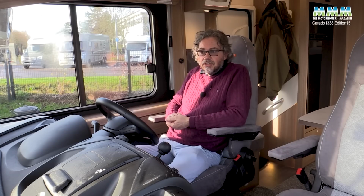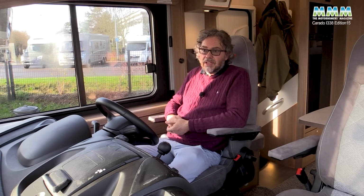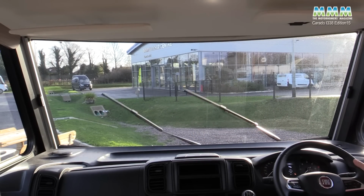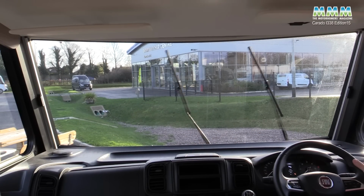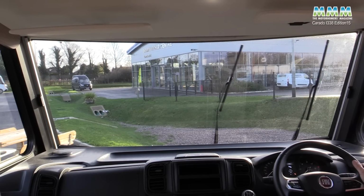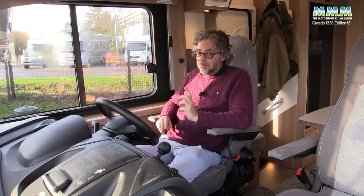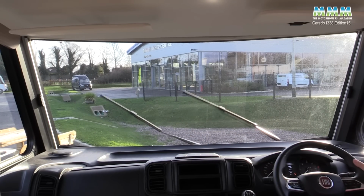And another thing that you should always check when you're looking at an A-class motorhome is windscreen wiper coverage. Yesterday it was pretty wet and the 2 wipers. Some A-classes have 3, but here it's 2. They are set up for right-hand drive. Again, not all of them are. Even on right-hand drive UK vehicles, it's possible to find windscreen wipers that are still set up for left-hand drive. These wipers do a reasonable job of covering the screen. Not perfect. There are some unswept areas, but they do a pretty good job.